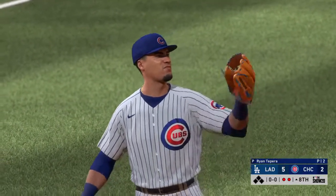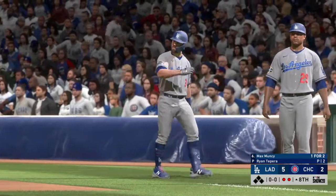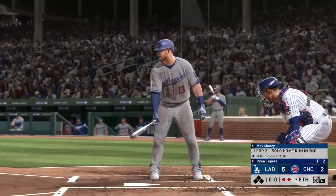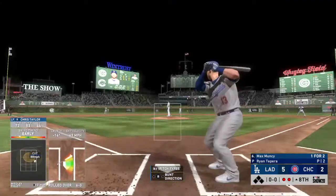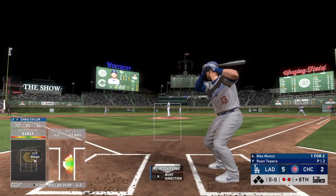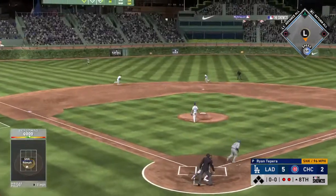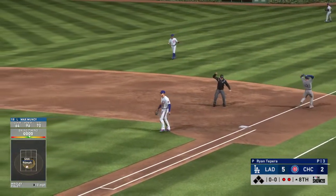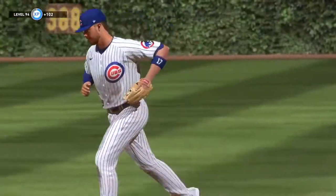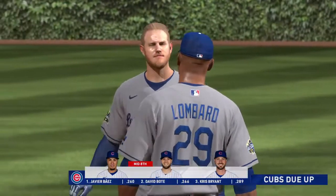Up next for the Dodgers, the first baseman, Max Muncy. He comes set. Here's the 0-0 pitch. A bouncer up the middle. Bryant is up with it. And a close play at the bag, but a good stretch by the first baseman got the out, and the inning is over. Dodgers down in order. They're still out in front, 5-2.